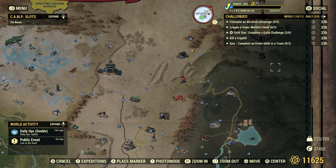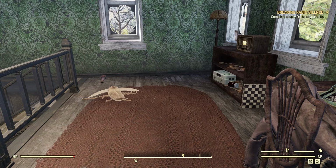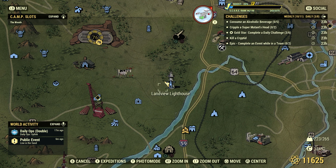And a third backup if you're able to make it over here, Abby's Bunker, another pretty easy level 0 requirement as well. Okay, what's next, Jim?